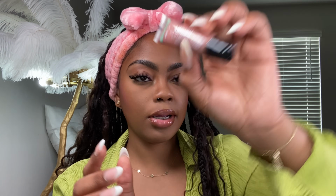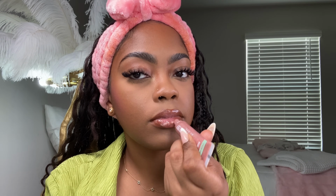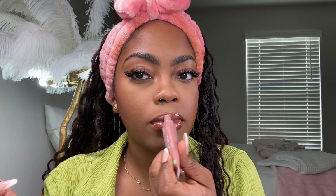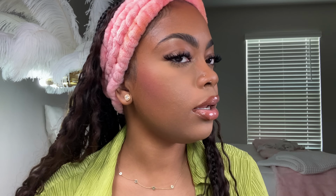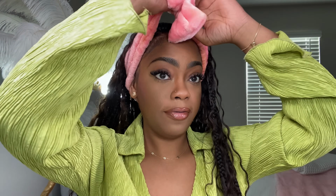And then usually I like to go with a gloss after. So this is the Bare Mint lip gloss from Bath and Body Works. This one. And then I just put a little bit on top to give it like a shimmer. You cannot tell me that lip combo does not eat, okay? It eats. But yeah, so that's the end of the face beat really.